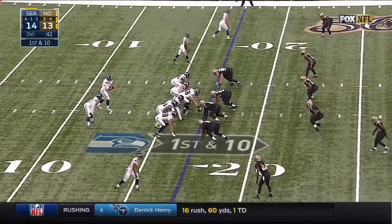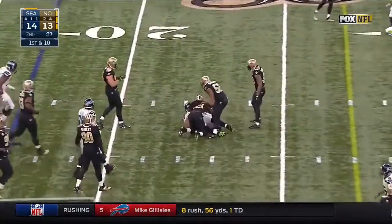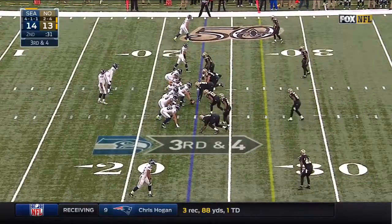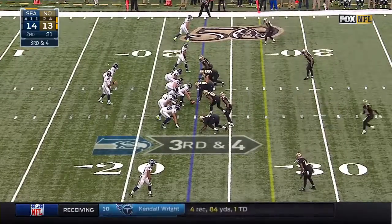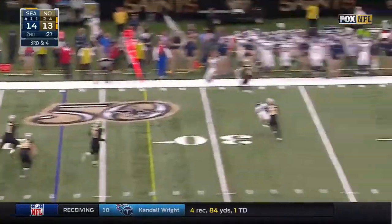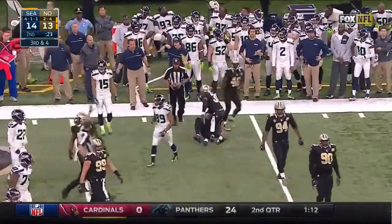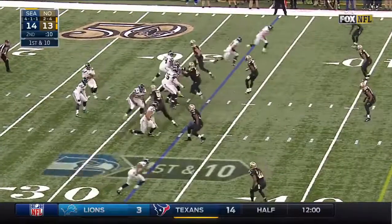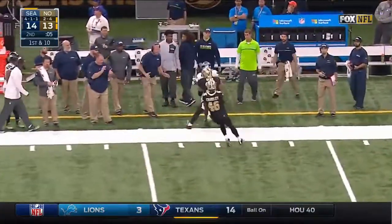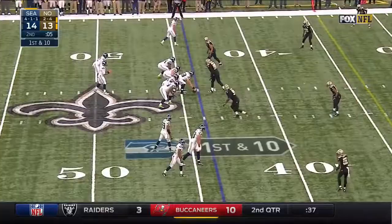No timeouts remaining. Russell Wilson on first down over the middle to Jimmy Graham, who got hit right away. For third and four. Wilson forced out of the pocket, throwing on the run to Baldwin, and Baldwin makes the catch. Wilson stepping up, throwing, and he completes the pass to Jermaine Kearse with 5 seconds to go.